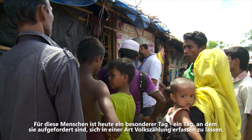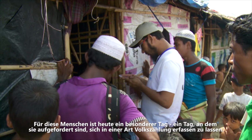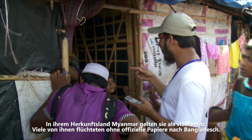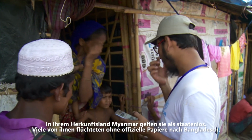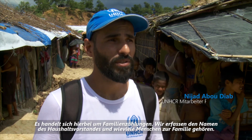It is a big day for these Rohingya refugees in Bangladesh, a day to stand up and be counted. They are stateless in their home country of Myanmar, and many arrived in Bangladesh without an official identity. This is the first step to changing that. It's a family counting exercise.